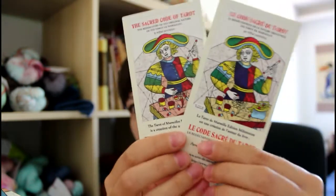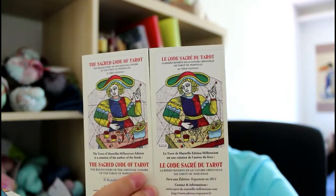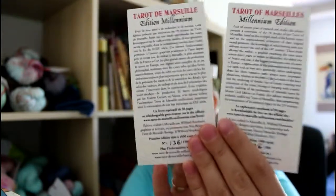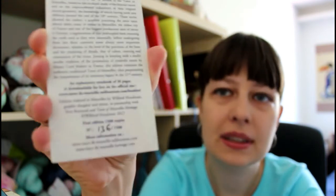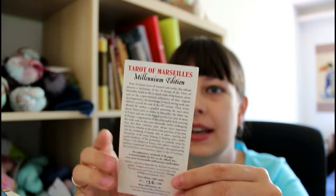And also we get two additional cards, like with information. One is in French, one is in English. There's something here. And we get the address where we can download a free booklet, and the number, because it's a limited edition of 1,500 copies only.